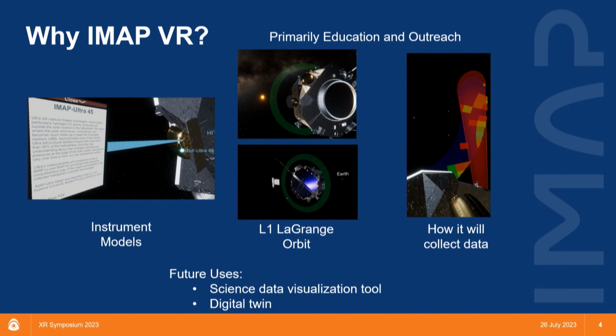Secondly, we're immersing you in the actual environment where the spacecraft is going to be after it gets there. This is the L1 Lagrange point. For those of you who don't know what that is, this is the point in space of gravitational equilibrium between two masses. There are five of them, L1 through L5. The L1 point is the one that is in between the two masses.